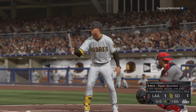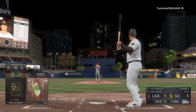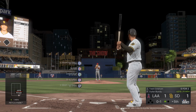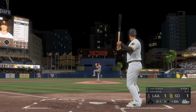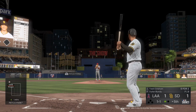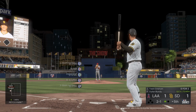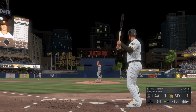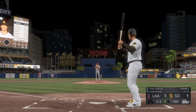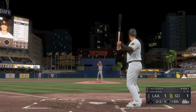Now at the plate, here is Trent Grisham. 0 for 2 with a fly ball and a ground out on his line to this point. First pitch of the AB on its way. The 0-1 on its way. 1-1. 1 run, 5 hits, no errors in the ballgame for the Padres. Can't find the zone there as he lays off the breaking ball. Got a piece. It's 2-2. Now he'll step out at the plate and reassess things here. The 2-2.